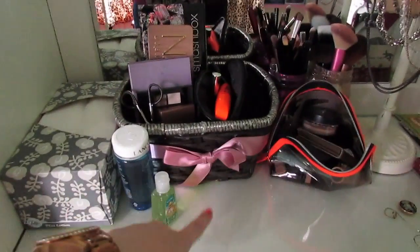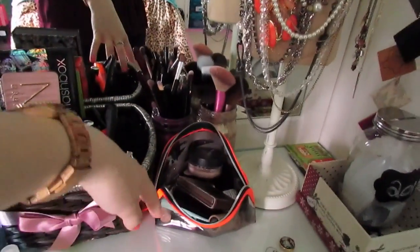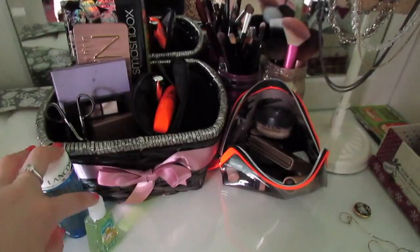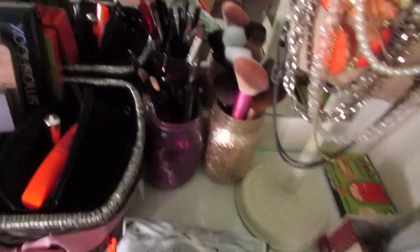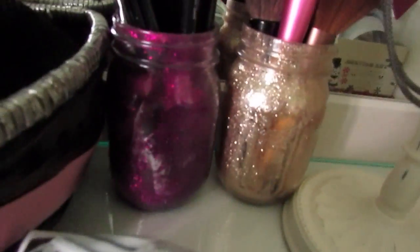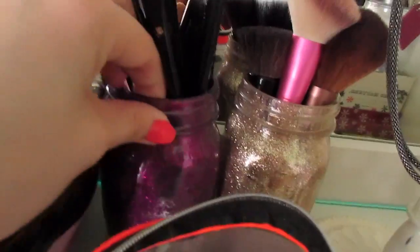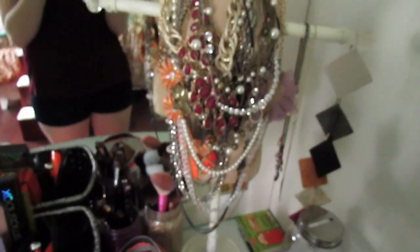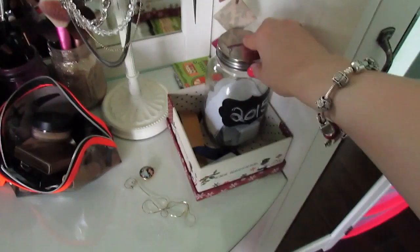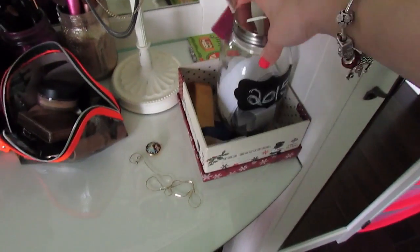On top, I just have Kleenex, all of my makeup. Here, I have hand sanitizer and eye makeup remover. I usually like to clean my hands right before I do my makeup. My makeup brushes, which I think I might do a DIY on these little mason glitter jars here because they're amazing and they come in handy quite often. Some of my jewelry is here, but the majority of it is somewhere else. I have my memory jar here, my 2015 favorite things.